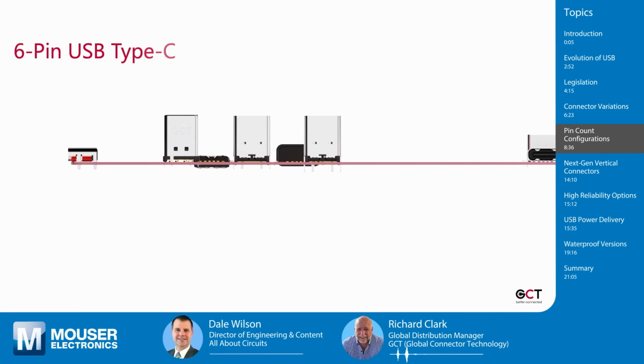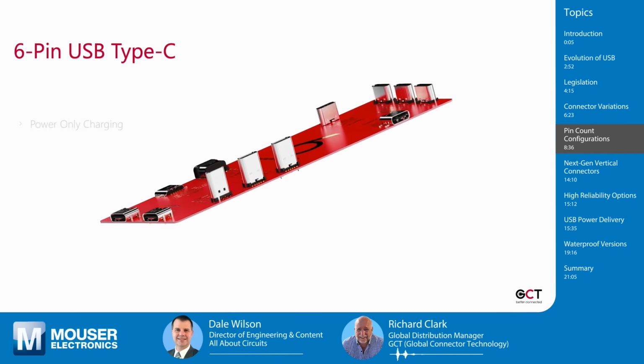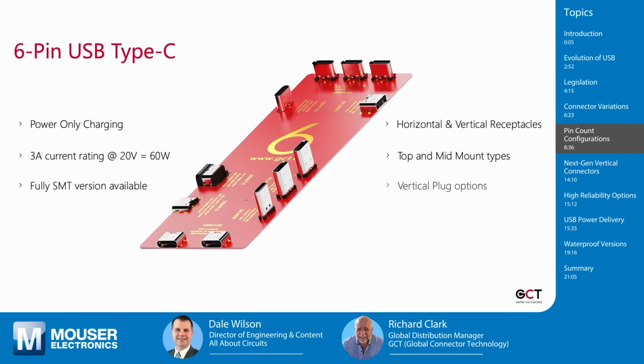GCT consider that today some 60% of micro USBs are used in applications where the interface is purely used for charging, i.e. there's no data being transferred. To transition such customers across to USB Type-C generally requires a cost-neutral solution. Since the customer has no need for a speed upside, we are able to realize this by removing all but the contacts associated with power, and in doing so, creating a 6-pin USB charging connector.